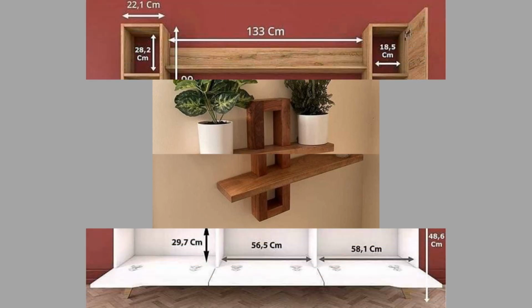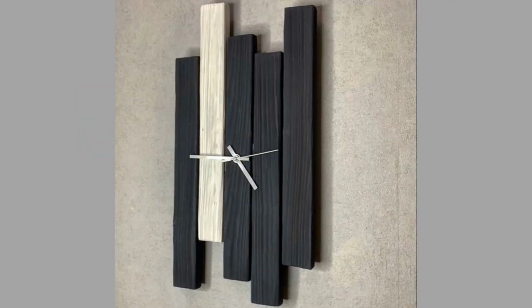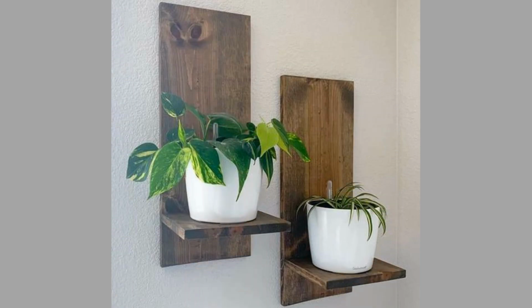The beauty of wood, combined with thoughtful design, can elevate the overall decor of a space. By incorporating such pieces, homeowners can create an environment that is not only functional, but also visually captivating. In terms of sustainability, wooden crafts can be an eco-friendly choice for home decor. When sourced from responsibly managed forests, wood is a renewable resource that can have a minimal environmental impact.